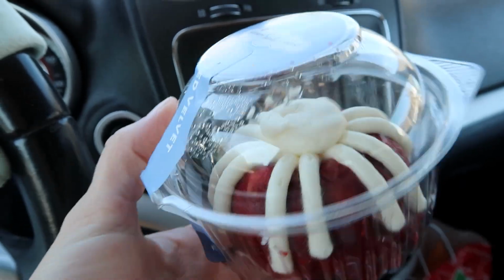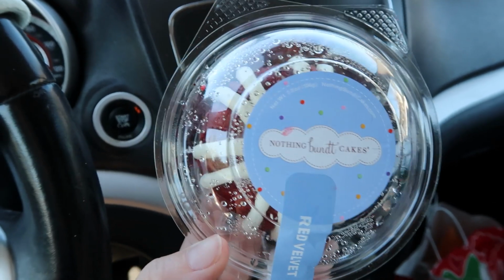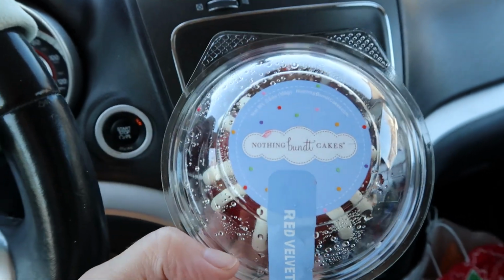But I'm at my next location, Nothing Bundt Cakes. Oh, such a good reward. Nothing Bundt Cakes, you get a free little bundt cake. These are usually $5.75, and you get one free one of a flavor of your choice for your birthday. I always get the red velvet. You could stick a candle in there and I would be more than happy.